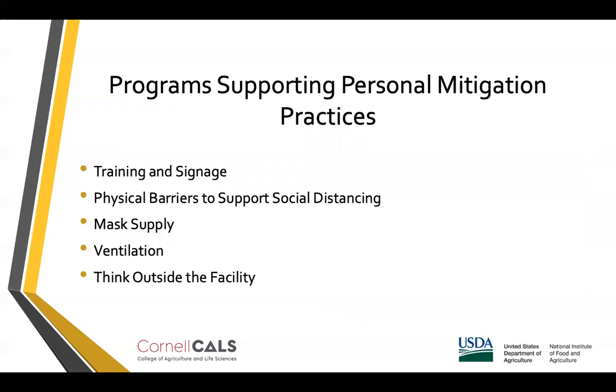Now, the programs that we have in place all interact with one another. We talked about that multi-tiered approach. An important piece is going to be implementing programs that support those personal mitigation practices to prevent the spread of COVID-19. So we'll be talking about education. We're going to be talking about ways to support social distancing besides just having our employees trying to stay 6 feet from one another. We're going to talk about cloth face coverings or masks, talk a little bit about ventilation, and then think broader, outside the walls of our facility and in the greater community.